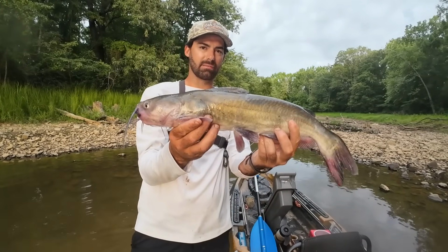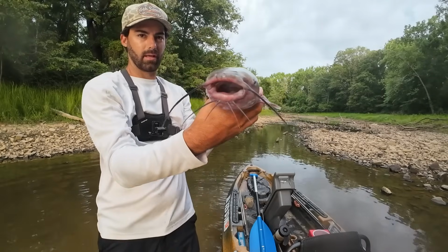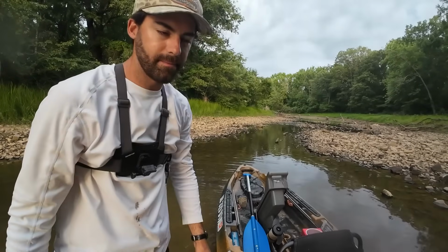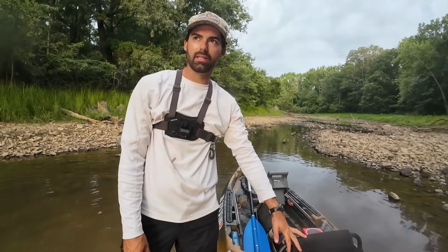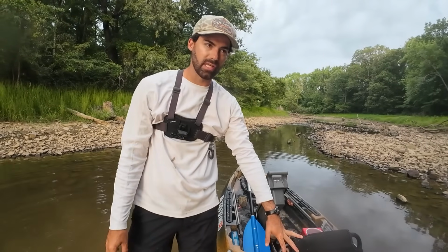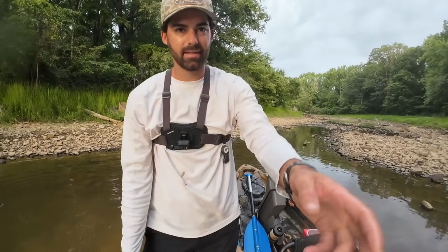I guess everything in this creek is gonna be long and lean because the bass that I caught the other day were also the same way, but got a nice little whiskered buddy and a couple of little bluegill to add to the potluck. So we're gonna get out of here, get these fish cleaned up, and we're gonna cook them up for supper tonight. So stick with us. I'll catch you guys when we get back to the house.